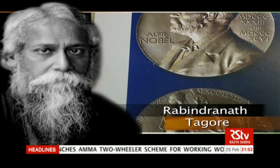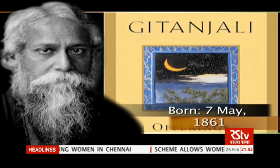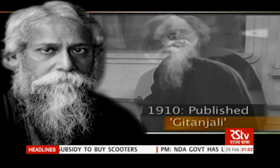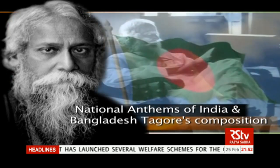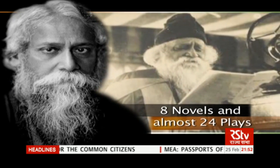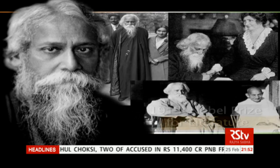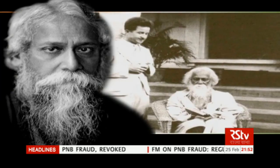Rabindranath Tagore was awarded the Nobel Prize for Literature in 1913 for his book Gitanjali. In 1950, he composed the music and lyrics for India's national anthem, Jana Gana Mana. And when Bangladesh became independent in 1971, they chose Tagore's song, Amar Shonar Bangla, as its national anthem. Tagore's life and works have made him a cultural icon, studied the world over, even into the 21st century.